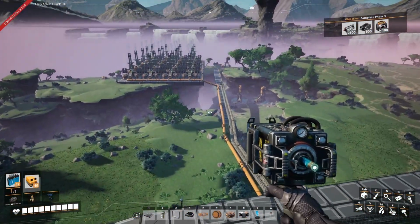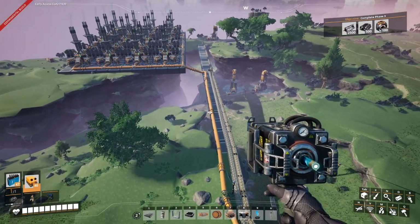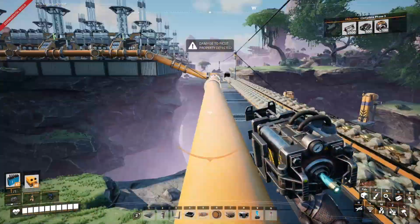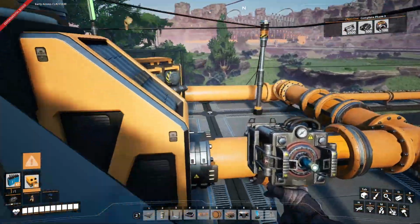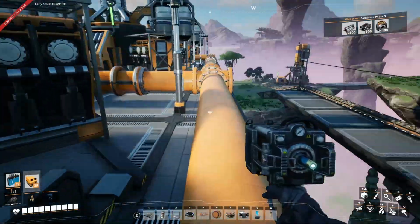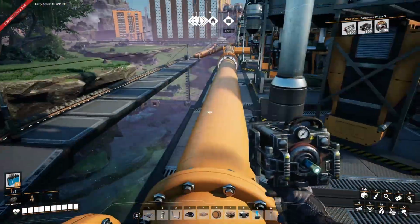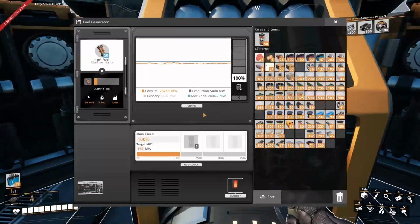Let's go. 4, 8. Let's see real quick what we got here. So we can have 20 of these. The jetpack is a bit glidey. It takes me a while to get used to it. 4, 8, 12, 16, 20. Alright, we should be making the same amount as we're using, so that should be fine.